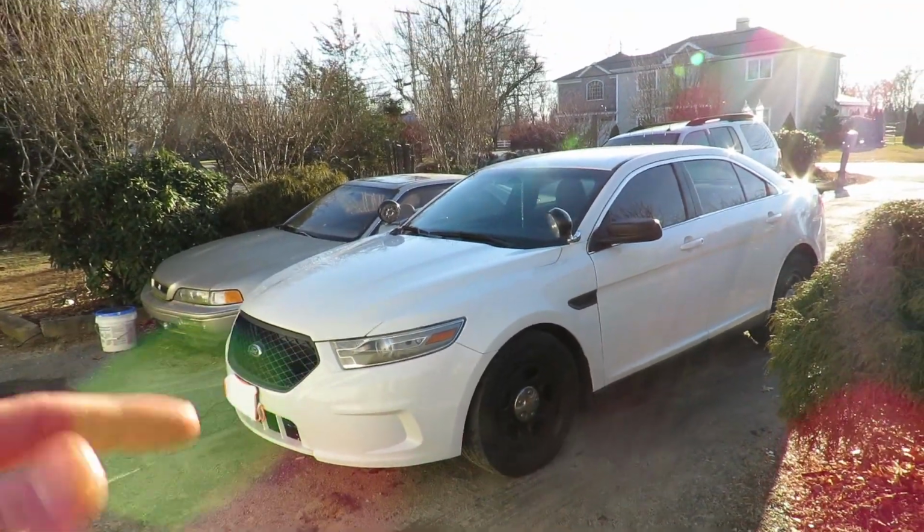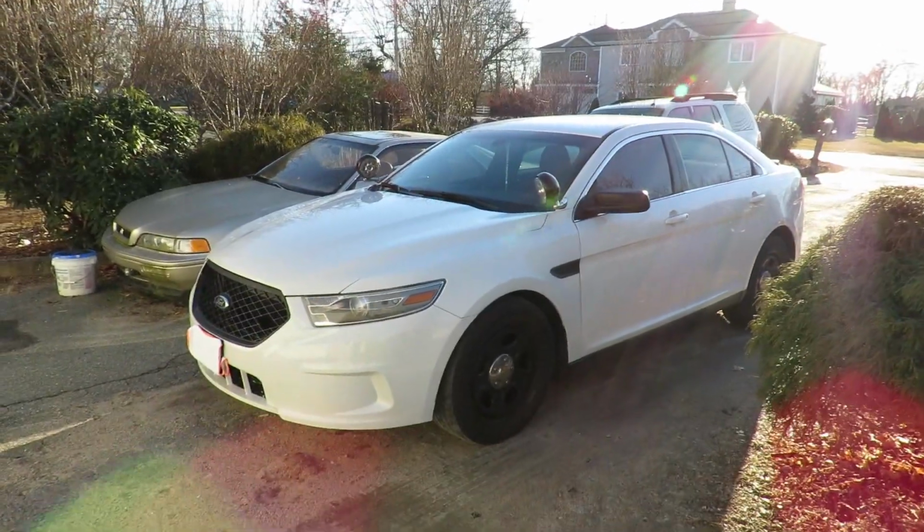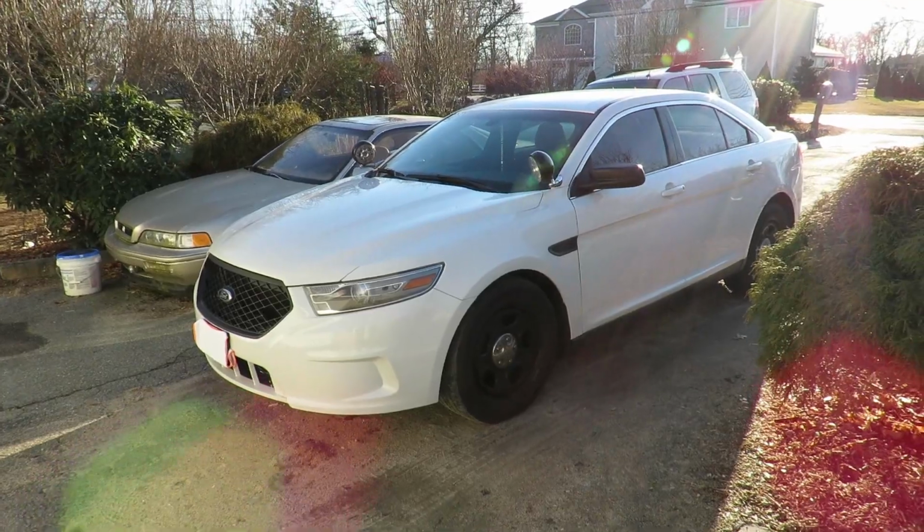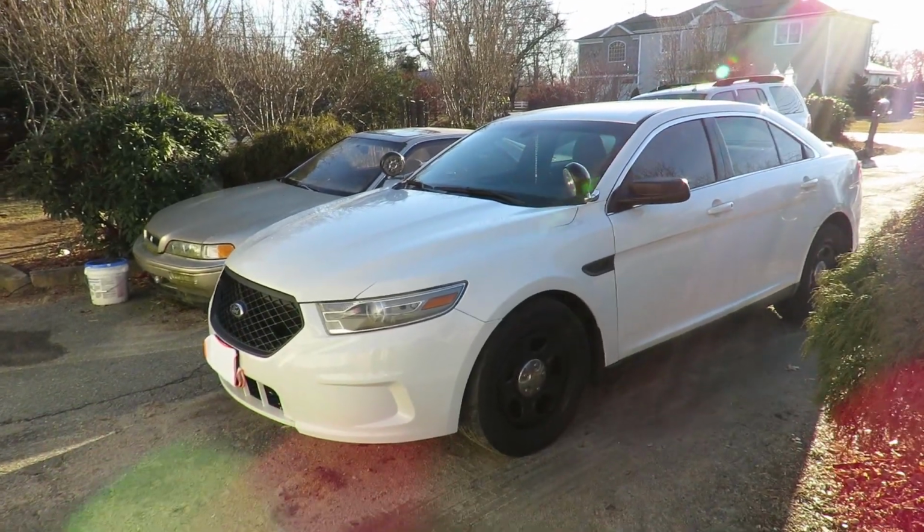But yeah, I thought that was really cool to give a little bit of credit to this car, to the Taurus name, because I honestly didn't think anything special about the Taurus, but it's pretty cool that it has a little bit of history behind it.